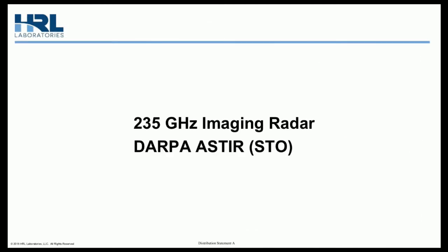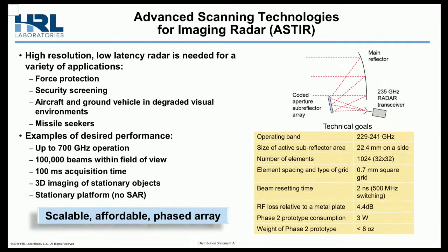Okay, and now I'm going to switch gears a little bit and talk about a DARPA program called ASTIR. It's 235 gigahertz, and I can see that I'm running out of time, so I want to leave time for questions. So we're building an electronic subarray using coded aperture radar, with single-bit phase shifters behind each element and a single transceiver. All of the switching is done in a reflector array now, so it's a little bit different.